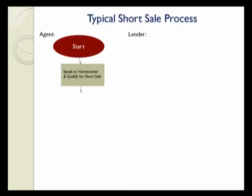And what we like to do, when we meet with that seller at the listing appointment, is to receive as many financial documents as we can from them that are listed on our short sale package sheet that you'll find in the forms section.